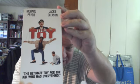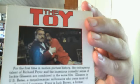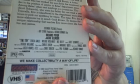And I know I've said in the past that I have a rule that I generally stick to: no slow speed tapes. This is a slow speed tape. Went ahead and got it anyway. The Toy with Richard Pryor and Jackie Gleason. This is on the Good Times label.